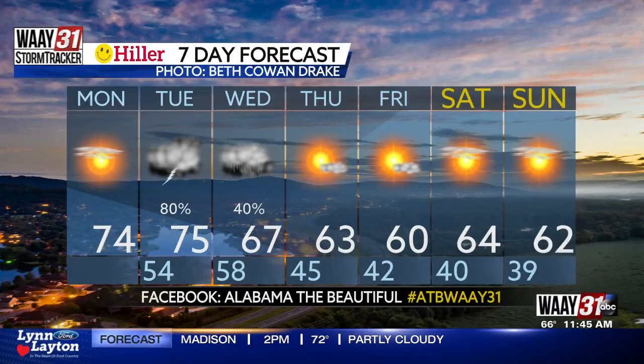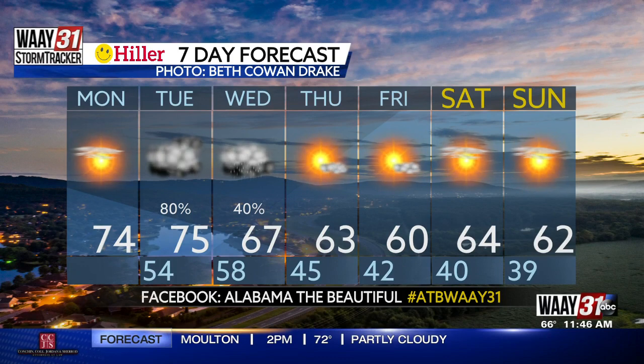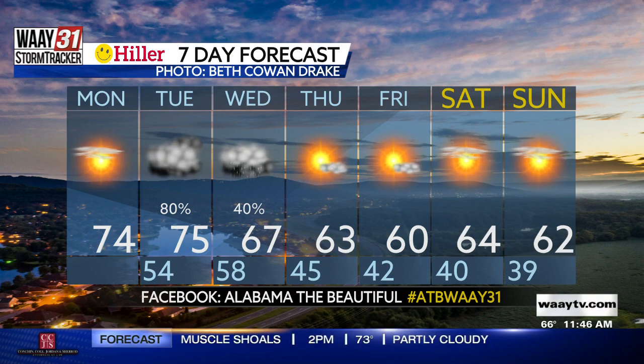7-day forecast, temperatures in the mid-70s tomorrow ahead of the cold front, back down to 67 for a high on Wednesday. And then we're going to bottom out right around 60 on Friday. But you'll also notice that we're dry once we get past the severe weather threat tomorrow. And we're also seeing those overnight lows staying well above freezing. So that's some good news for the growing season.